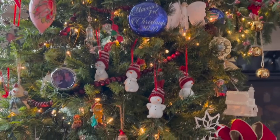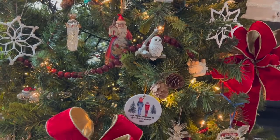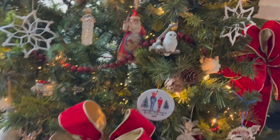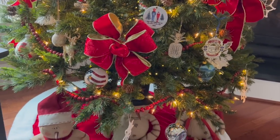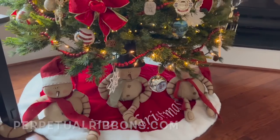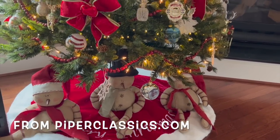So we have twinkle lights, as you can see, inside the tree and running around the outside of the tree, plus other white lights. I made all the bows out of Dee Stevens velvet ribbon that I got from perpetualribbons.com. And we have some snowmen down on the bottom there, just kind of lounging around.